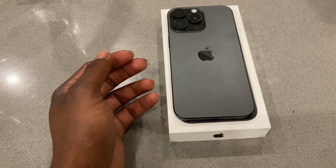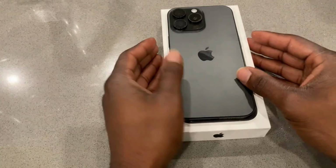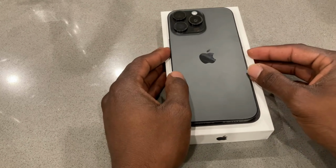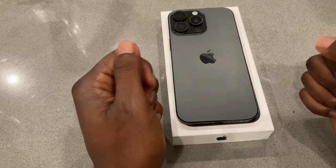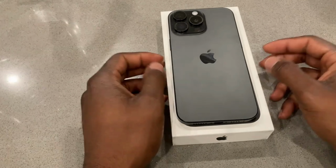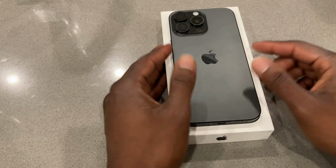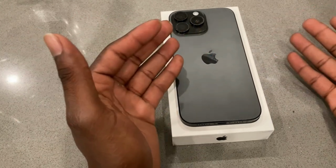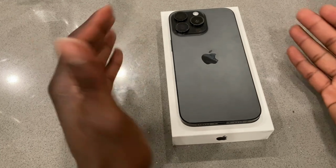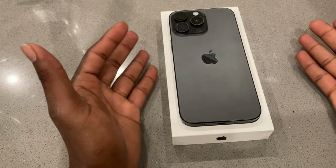That's for the display. The chip this year gets an upgrade, and I personally see a lot of difference in the chipset. Alright, I don't want to sound too biased. I'm a tech head, so what I see versus what an average person would see is debatable. But I've seen some improvements in the chip.